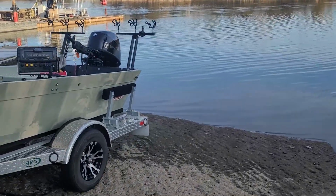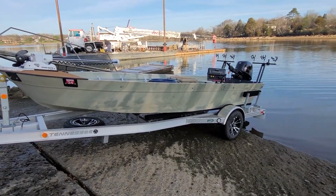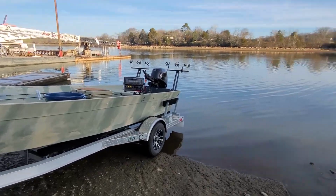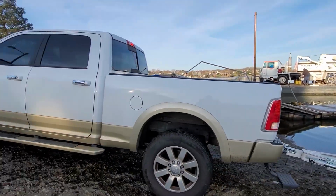So light. And we going trout fishing. Heck, we may even catch a striper up there. You never know. Or a walleye. But it's a beautiful morning here in East Tennessee, and we getting in.